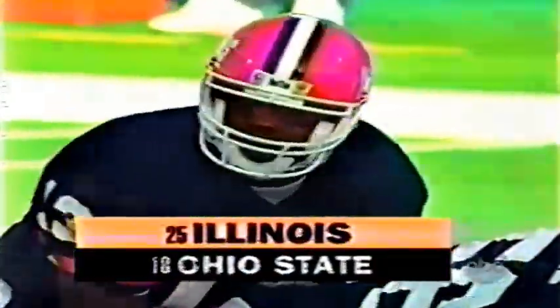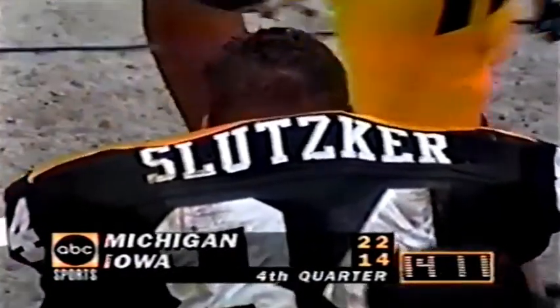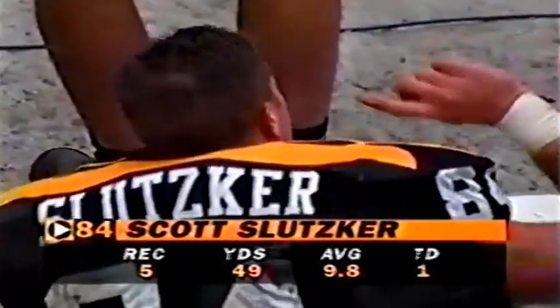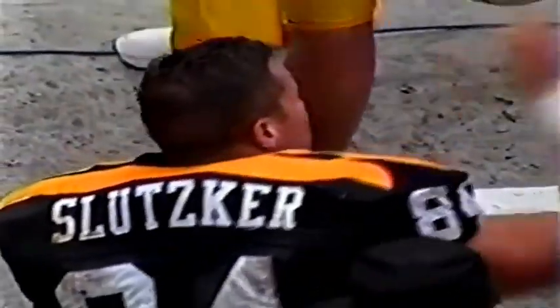Buckeyes host Big Ten rival Illinois, Texas Tech. The young man who scored the touchdown. He was part of a great effort by the Hawkeyes here. Young Ryan Driscoll was being wrapped up, but he hits Lutzker for the TD. Five catches for 49 yards right now.